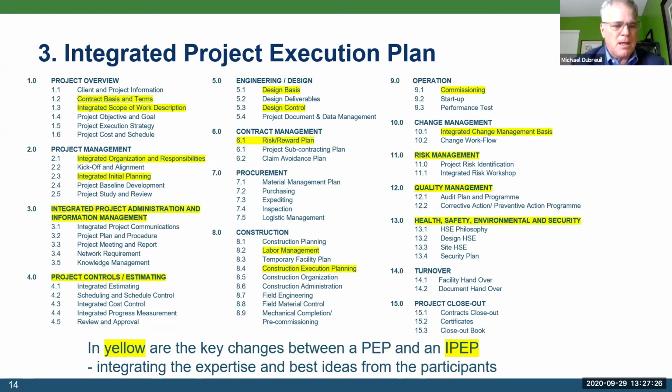So things like integrated project administration and information management, where you have project communications that are now developed and improved across all of the key stakeholders. Take a look at item number 6, contract management. You have an integrated risk reward plan. Under construction, typically depending on your project, you may have several labor agreements. Here it's integrated, and even though you have multiple constructors at the table, you may have your labor managed by a single party representing the whole project. Quality management is developed early on the project and has input from all participants.